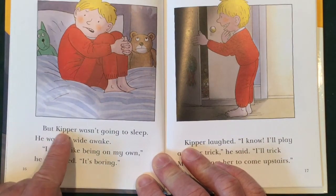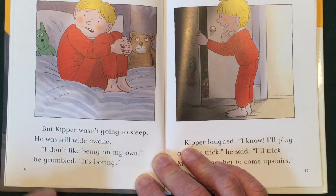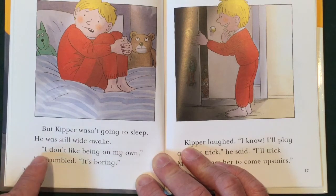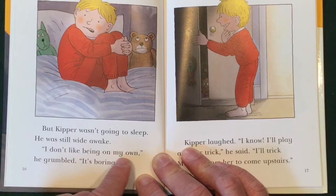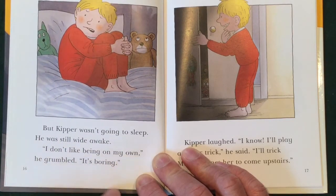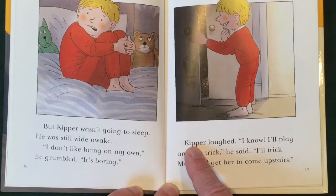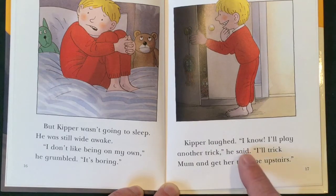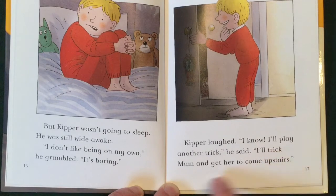But Kipper wasn't going to sleep. He was still wide awake. "I don't like being on my own," he grumbled. "It's boring." Kipper laughed. "I know. I'll play another trick," he said. "I'll trick Mum and get her to come upstairs."